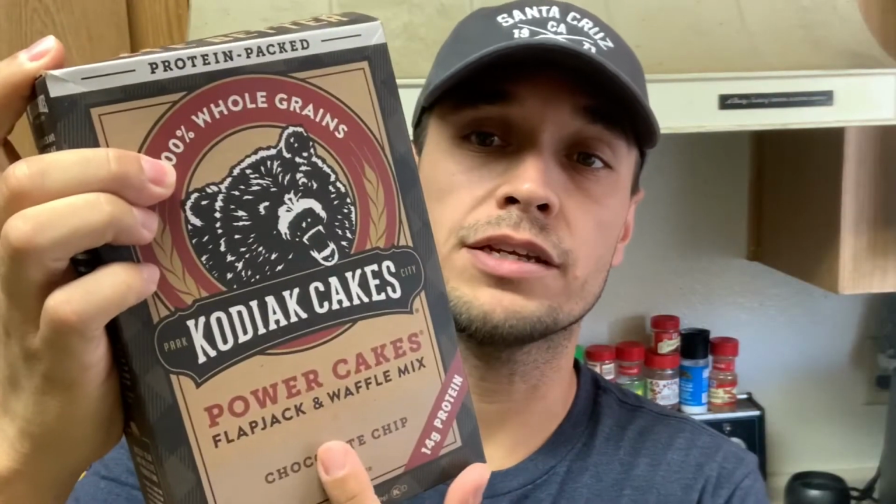Hope that was easy enough for you guys to follow. Like I said before, I'm using the Kodiak cake mix. This one in particular is the chocolate chip one, so I didn't have to add any of my own chocolate chips in. They already came in the mix. Super easy to use. They also have the recipes already on the back of the box. I altered mine slightly just to add a little bit more protein, but you can do it however they have it on the box and they'll be just as good.